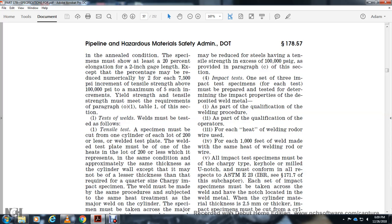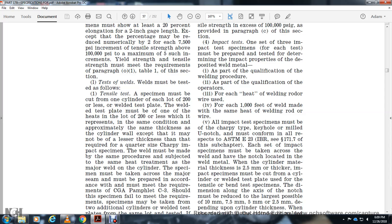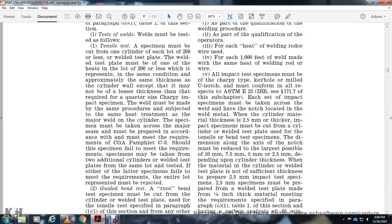Each notch of the impact specimen must be taken across the weld, located in the weld metal. For certain materials, the impact specimen must be cut from the cylinder welded test plate, together with the tensile and bending test specimens, with the dimension along the axis of the notch reduced to the largest possible of 10 millimeters, 7.5 millimeters, 5 millimeters, or 2.5 millimeters, depending on cylinder thickness. When the material of the cylinder welded test plate is not of sufficient thickness to prepare a 2.5 millimeter impact specimen, 2.5 millimeter specimens must be prepared.